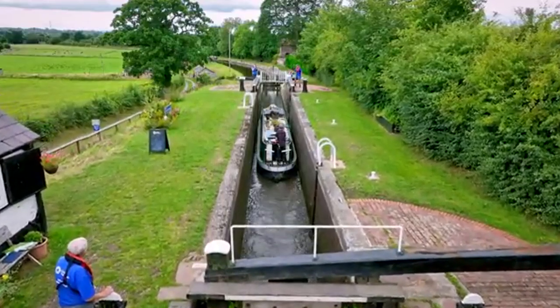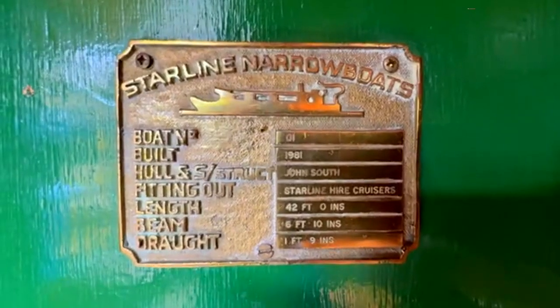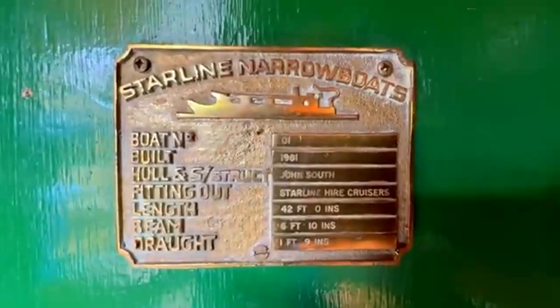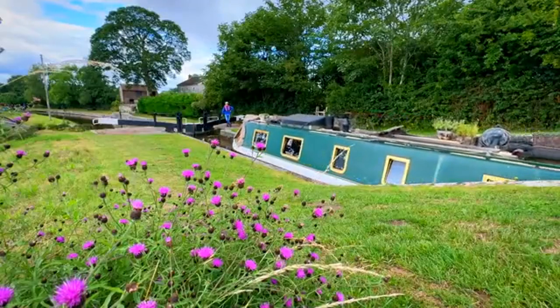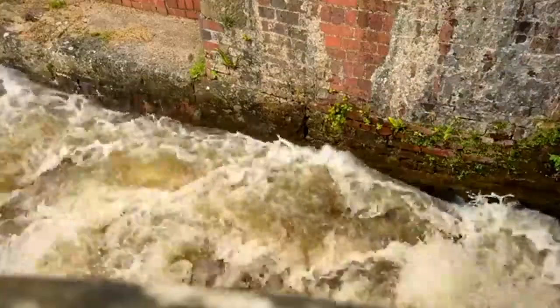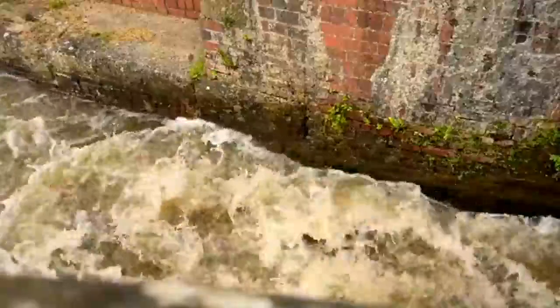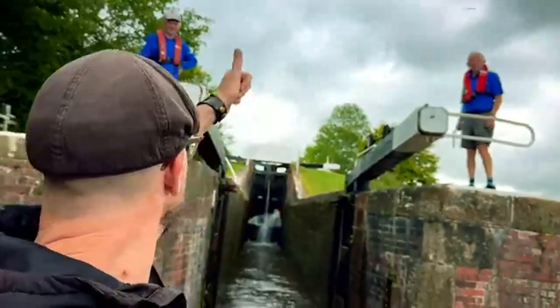I wasn't expecting my chat with the lock keeper to go the way it did. He had a part in the building of my boat. He helped design it with John South, who is the name I've got on the plaque. But he was saying the way that they built it was based on traditional techniques. And I've always believed that the boat was built on the River Severn somewhere, but to hear it was actually built in Shrewsbury, that is a completely new one on me. So yeah, invaluable talking to Chris there. Cheers guys, thanks.